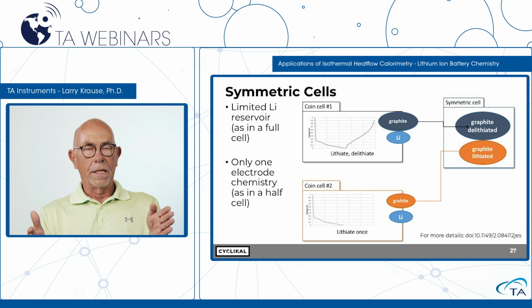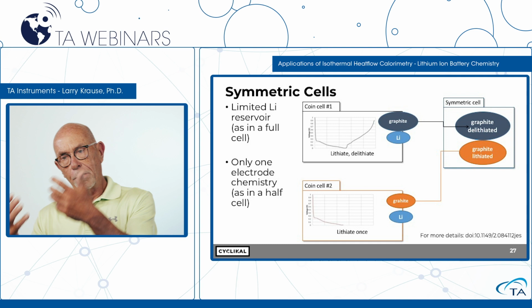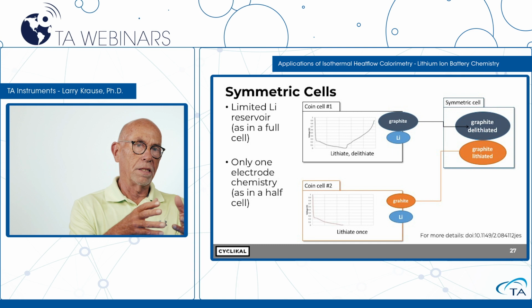And now we're just going to shift the lithium back and forth between the two graphites. By doing this, we eliminate the positive electrode, so we eliminate all the potential reactions that can take place at the positive electrode, and focus our attention on the symmetric cell, on the graphite cell. Here's a voltage curve of the symmetric cell.